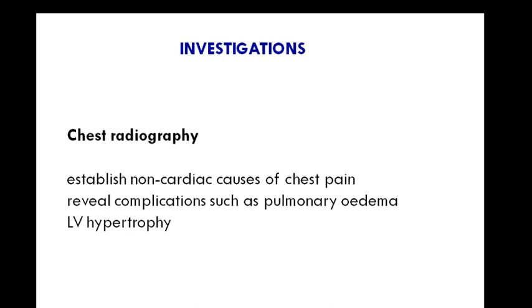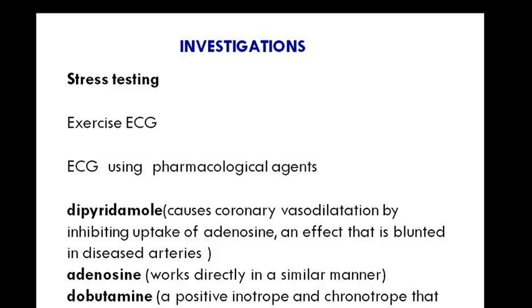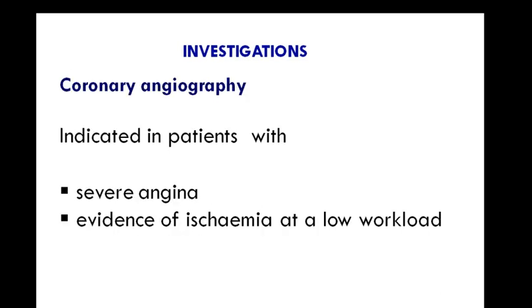Second one is chest radiography. Establish non-cardiac causes of chest pain, reveal complications such as pulmonary edema, LV hypertrophy. Other important ones: hemoglobin, thyroid function tests, fasting lipoprotein profile, fasting glucose, stress testing, exercise ECG, ECG using pharmacological agents. Dipyridamole causes coronary vasodilatation by inhibiting uptake of adenosine, an effect that is blunted in diseased arteries. Adenosine works directly in a similar manner. Dobutamine is a positive inotrope and chronotrope that increases myocardial oxygen demands.